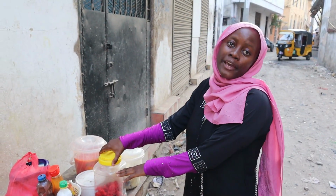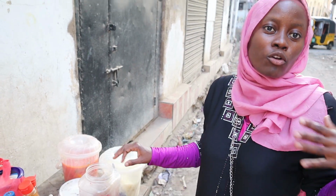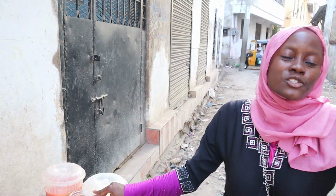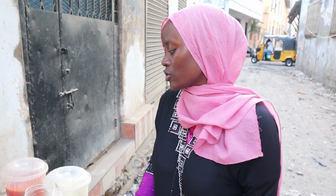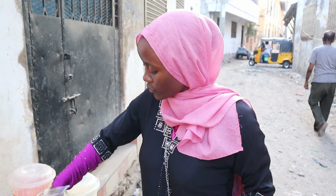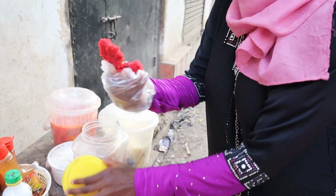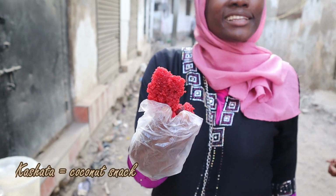So I usually stop here because of these snacks. These snacks are quite popular in any coastal town along the coastal strip. They're usually sweets made out of coconut. After people wring the coconut milk out of the coconut, the residue that's left is never thrown away. So they make these snacks. This is how they look. And we call them kashatas.